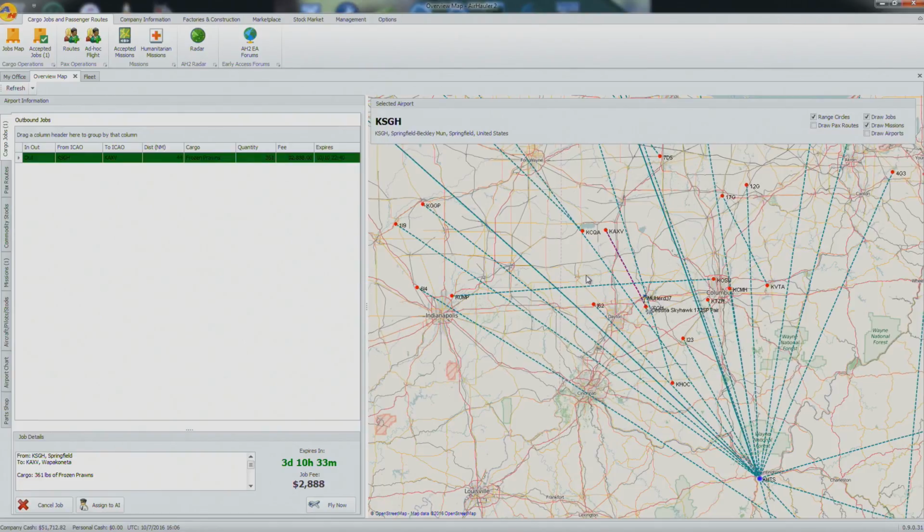So I've gotten over to KSGH at Springfield Beckley Municipal in Springfield. And let's see, we are going to KAXV Armstrong. I have no idea what that other one is. Wapakoneta. Wapakoneta? Yes, I guess that's gotta be it. Over in Ohio. Taking tools there, 361, or no, not tools, that was the last one. We're taking 361 pounds of frozen shrimp and prawns, as it says.